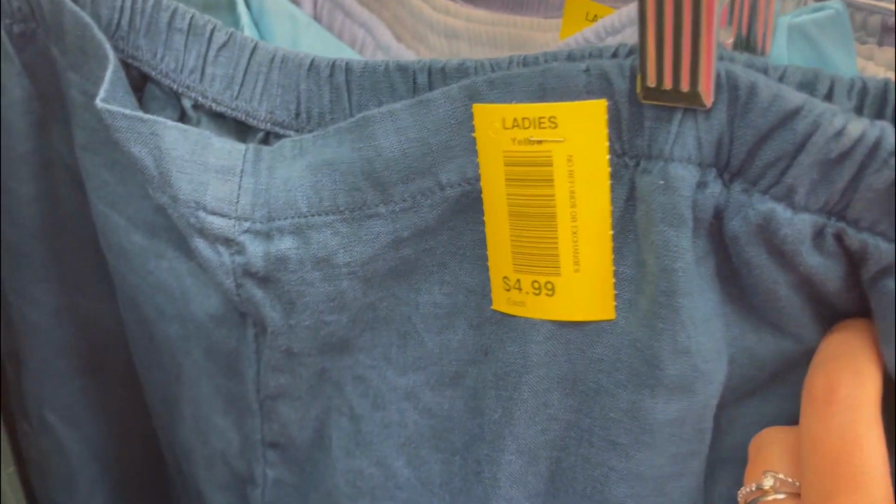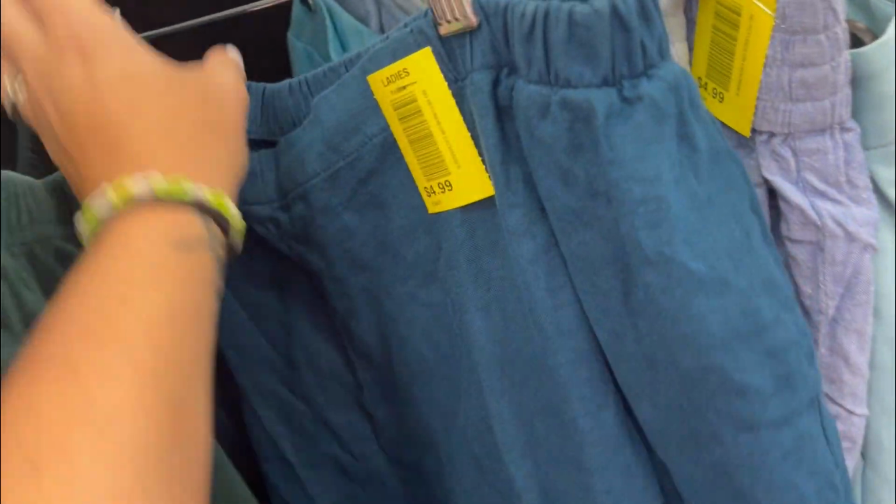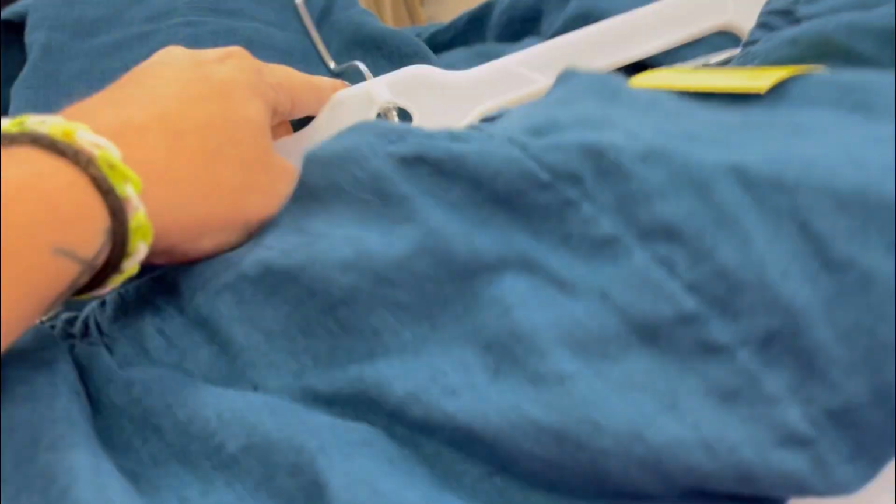This brand here, Flax, is a really quality brand. These pants were only $5 and we've sold these before in the past from 25 to 30 bucks, so I'm expecting the same for these ones too.